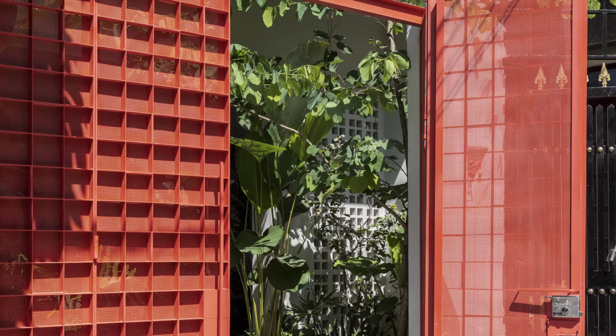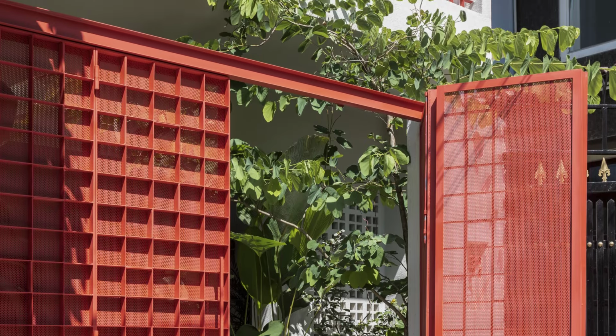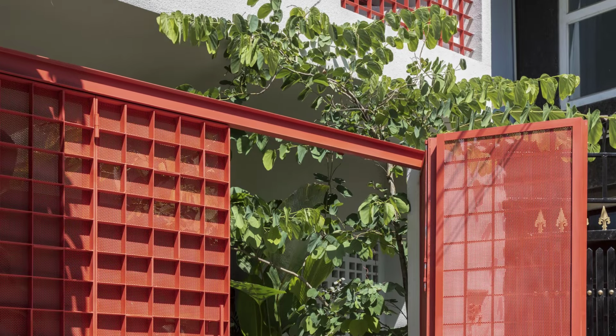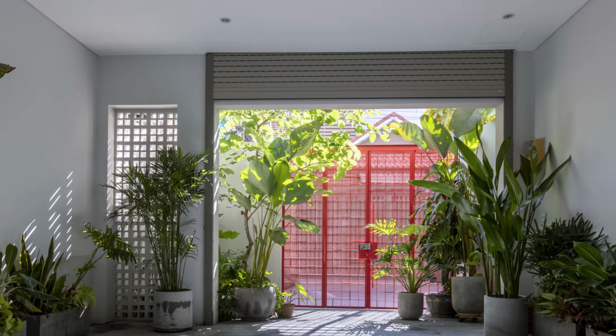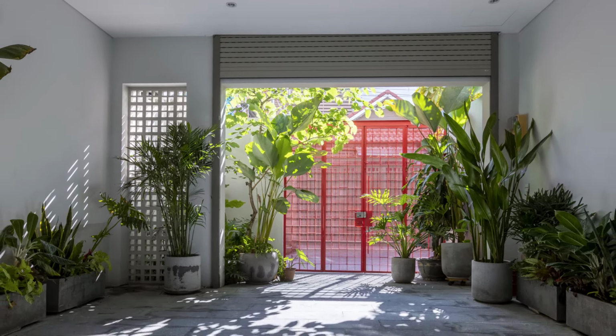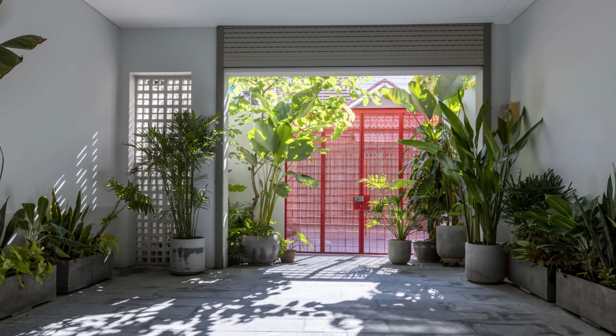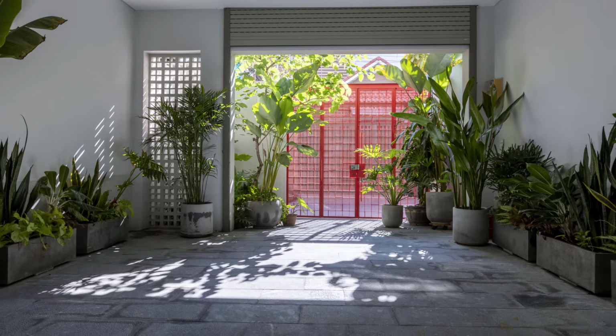The family has grown to three generations, with seven people sharing the space. This meant reimagining the layout to meet everyone's needs without losing that sense of closeness that makes a house feel like home.